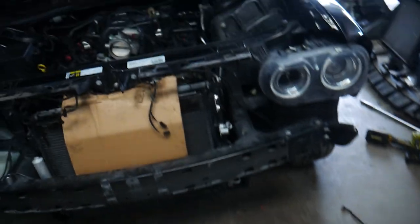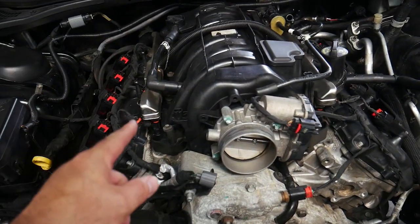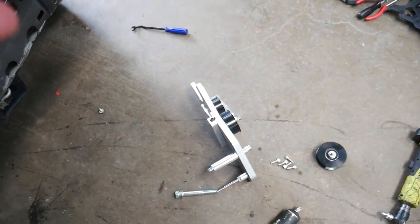Anyways, we are rocking and rolling on our next project, and as you can see by that big old box, it's a Pro Charger. Surprise! We have already put FIC 1000cc injectors in. We've already got the plugs. Gio has already pinned the crank, and he is in the process of getting ready to put the supercharger bracket on the car.